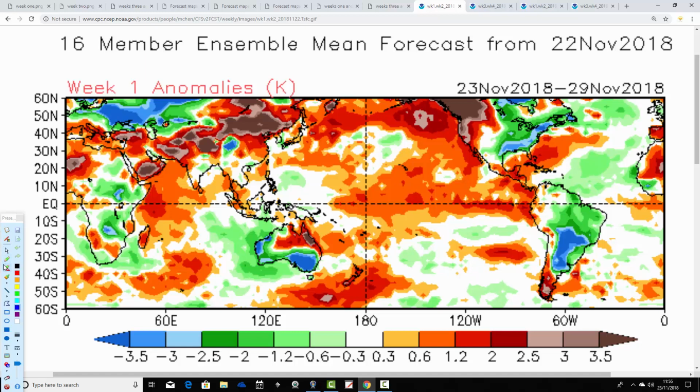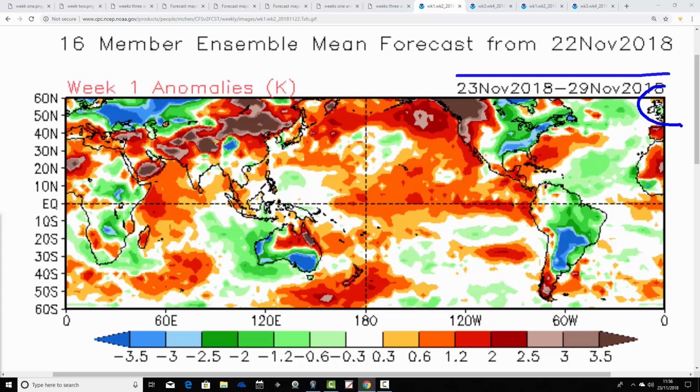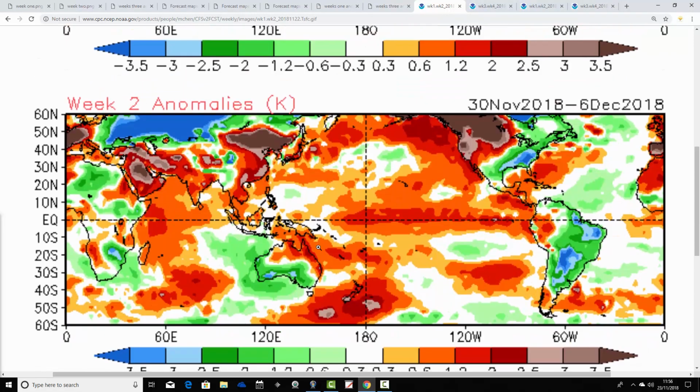So temperature anomalies for week 1 are starting off fairly cold. This is going from the 23rd to 29th of November, below average temperature anomalies in the week ahead. And many parts of Europe also still below average with their temperature anomaly. But look what happens into week 2.